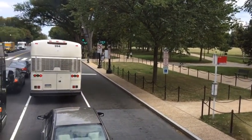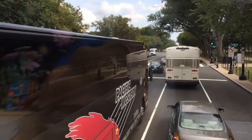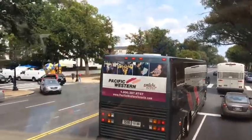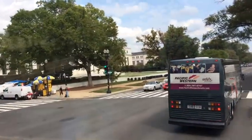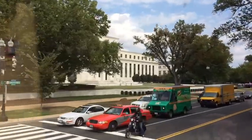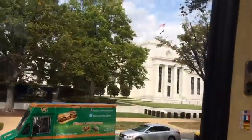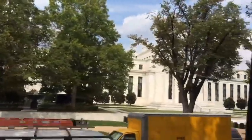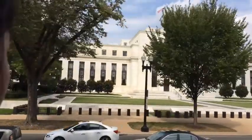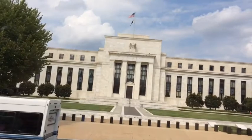We are riding on Constitution Avenue right now. And coming up on the left is one of our large banking buildings. This is the home of the Federal Reserve Bureau. The Federal Reserve, of course, is that large banking organization that has 12 different districts throughout the United States. They adjust the rates of interest that banks can lend money to other banks. By adjusting the interest rates, they're supposed to put little breaks and checks and balances on our economy.